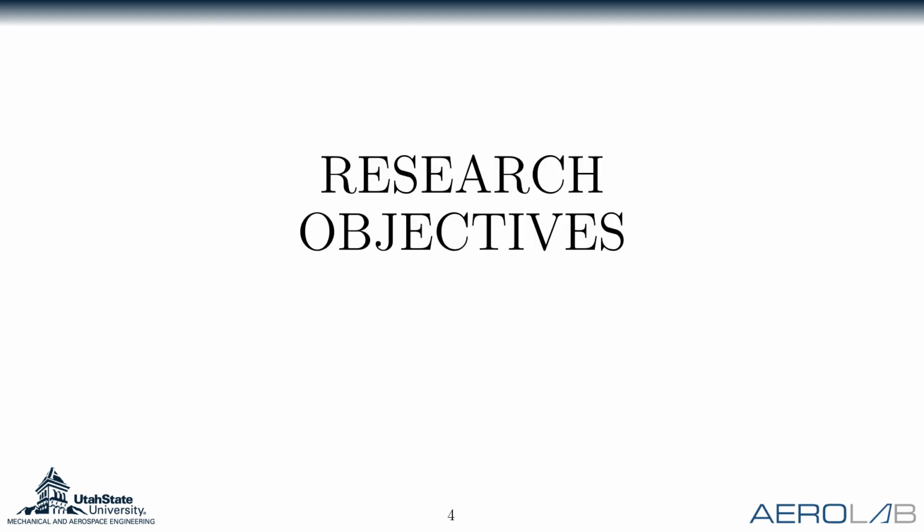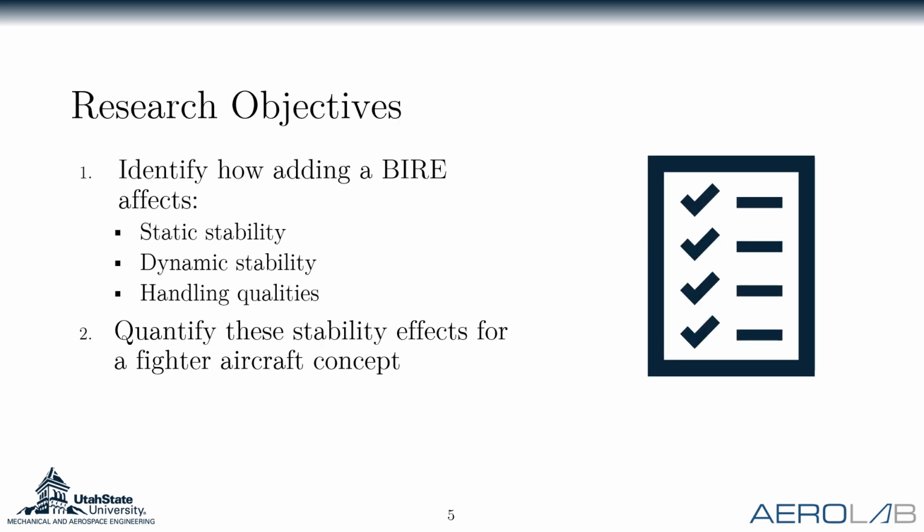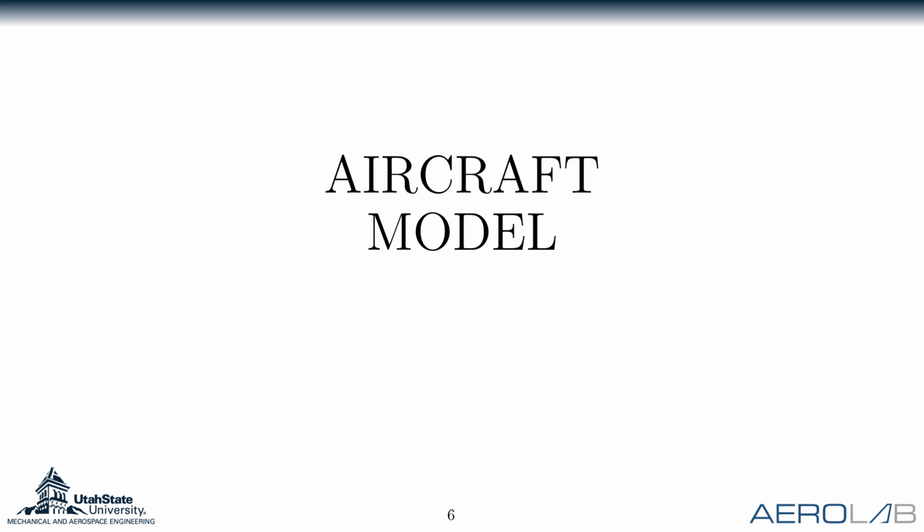The objectives of this research as it pertains to the overall BIRE project are as follows. 1. Identify how modifying a fighter aircraft with the BIRE affects its static stability, dynamic stability, and handling qualities. 2. Quantify these effects for an example fighter aircraft. Establishing a fighter aircraft model is a prerequisite to accomplishing these objectives.